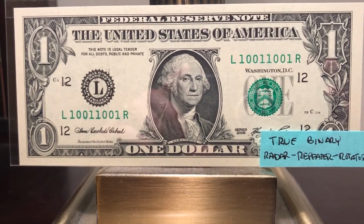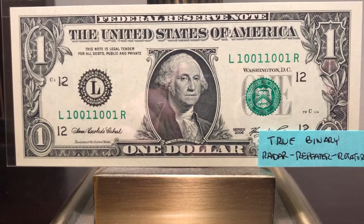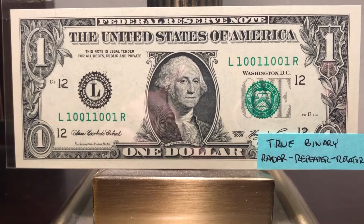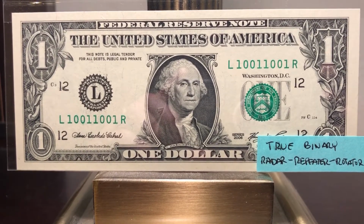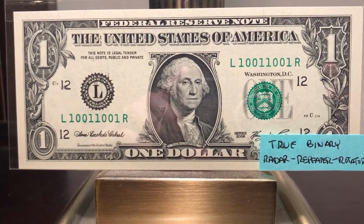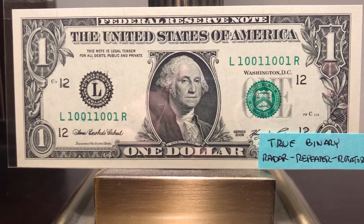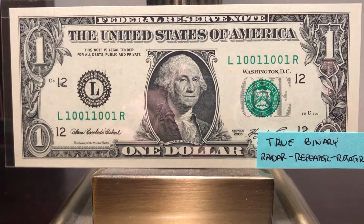I am a big fan of true binaries. True binaries means 1s and 0s only in the serial number. It's a computer code, essentially. I don't know too much about it, but I do know that there's ways to write letters, words, and everything else using only zeros and ones, and it's referred to as a true binary. Non-traditional binary I still refer to as any other two digits, but ones and zeros are true binaries.